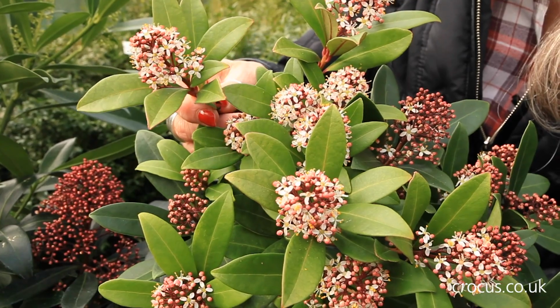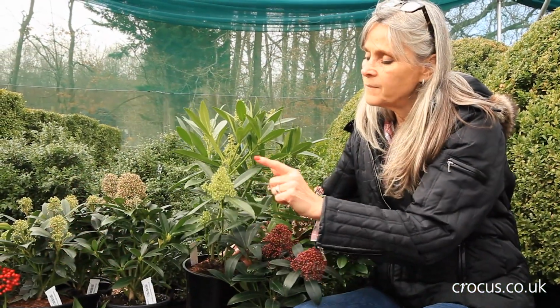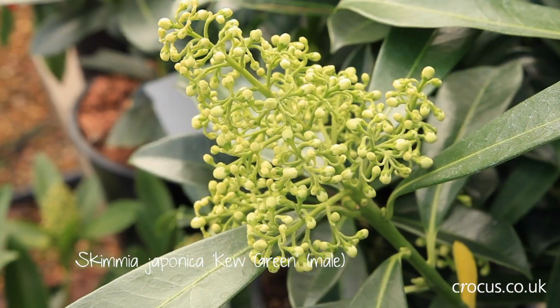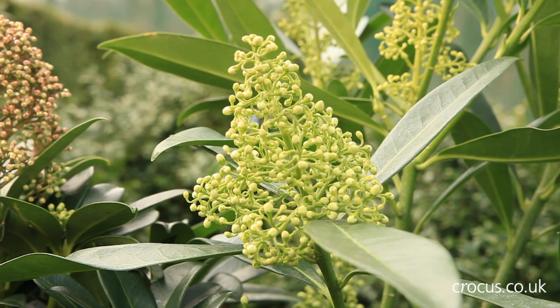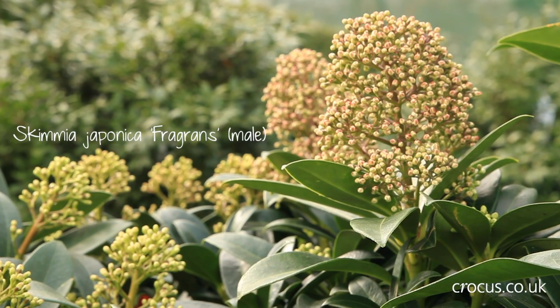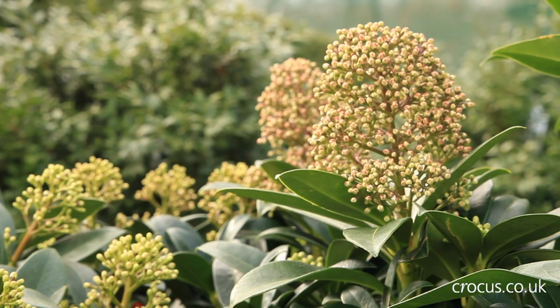If scent's your thing, then this one here, which is Kew Green, is probably the best one for you because it's got aromatic foliage as well as scented flowers. This one's called Fragrance, and as the name suggests, the flowers when they open are beautifully scented.